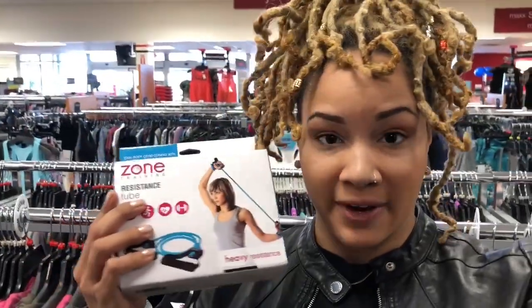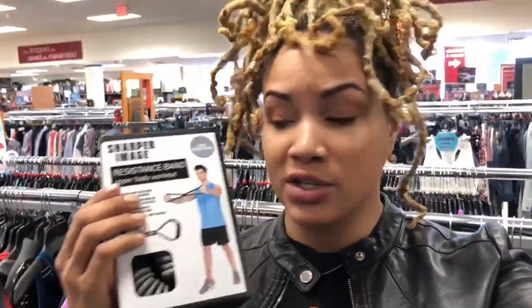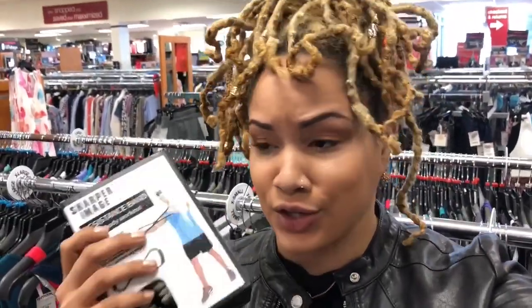This is literally one of my favorites, resistance bands. They have different kinds. And the reason why I like them is because if you want to use some type of weight on your body, but you don't want to use dumbbells or kettlebells, this is how you can use your body weight and it will take your workout to the next level. This is something that I recommend everybody doing at home workouts or having some type of journey. Have a resistance band in your car, at your house, because you can literally get a workout done anywhere.